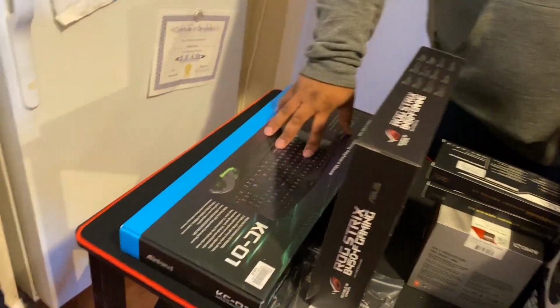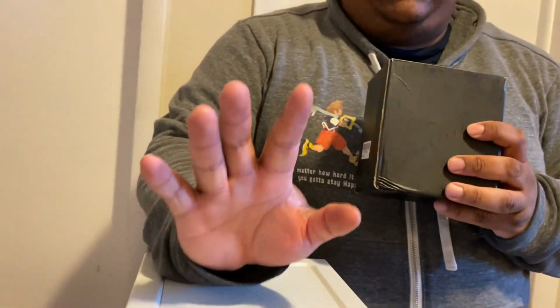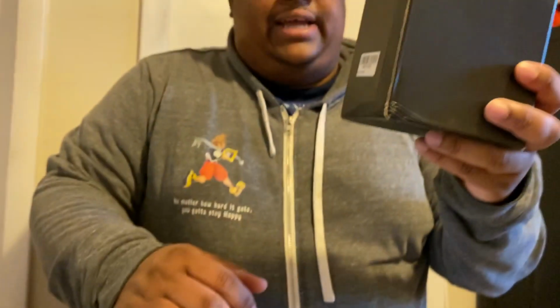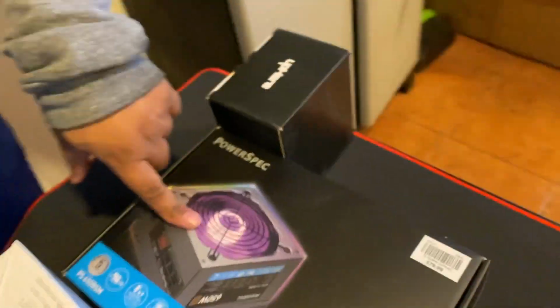All right, then this is just a mouse and keyboard. That doesn't matter really. And here I got some RGB fans for the rest of it. When we get to the case, I'll explain how it already has RGB fans. But these are extra fans that I ended up getting to put in for the rest of the things. I got a 650 bronze 80 plus power supply right here with the RGB fan. That's around 80 bucks. It wasn't too bad, not bad at all.